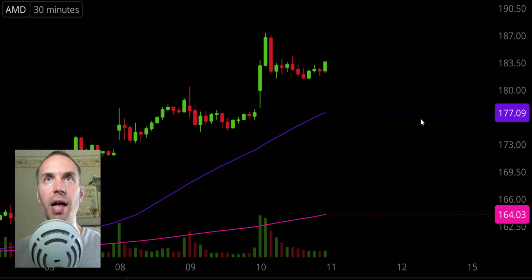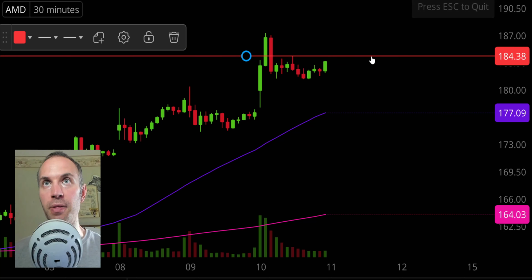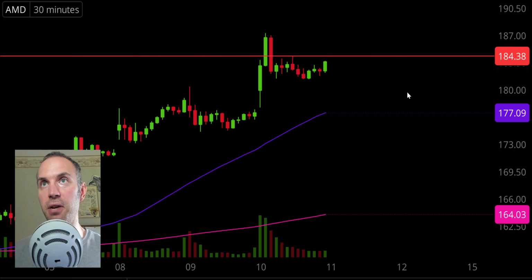Next one here, ticker symbol AMD. Beautiful, beautiful looking chart, and actually a very intriguing final 30 minutes here as another green candle is forming. And in the very near term, what I'm very curious about is, can the price actually get up through that area of resistance right there at the 184.40 mark?